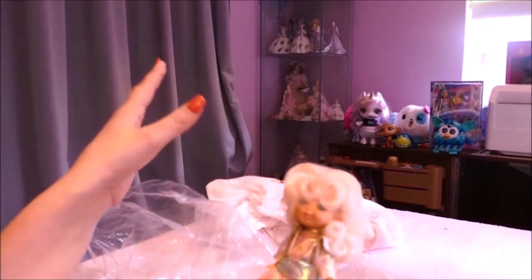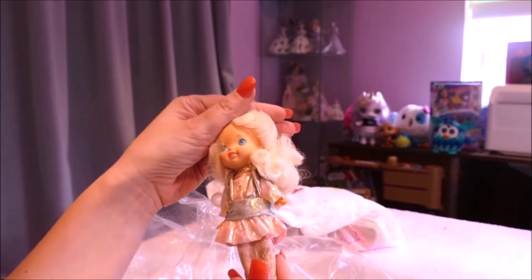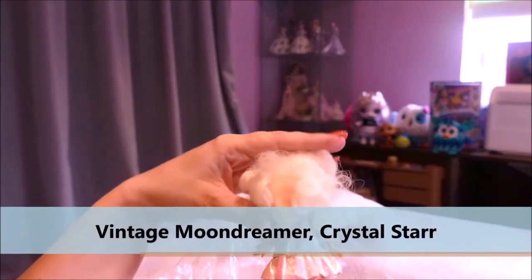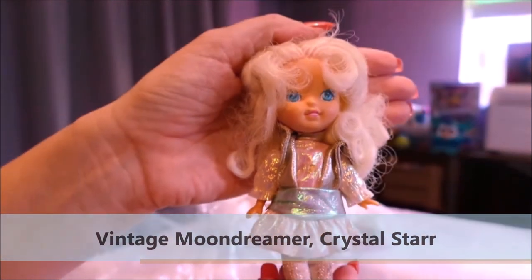Is for these two dolls. So I was quite happy paying $15 to get all of that I've just gone through, and these ones. So this is a Moon Dreamer, and they do sell for quite a lot in New Zealand. I'm not sure about other countries, but in New Zealand, Moon Dreamers do sell for quite a lot.